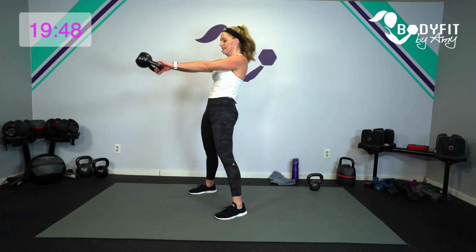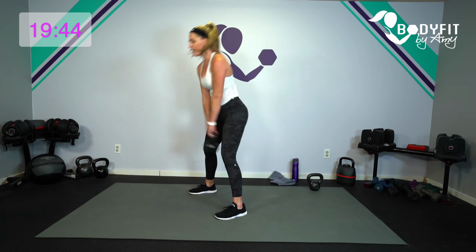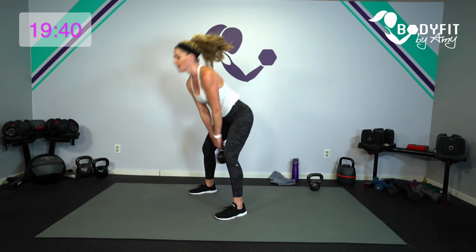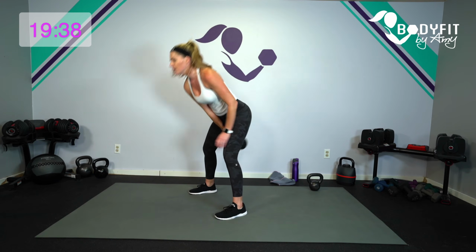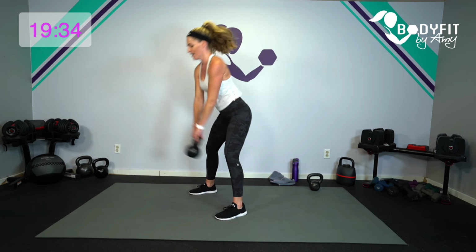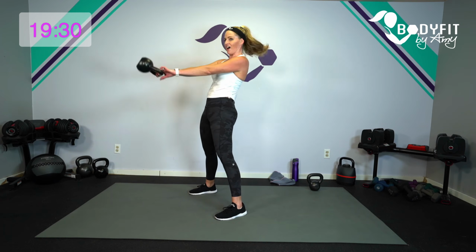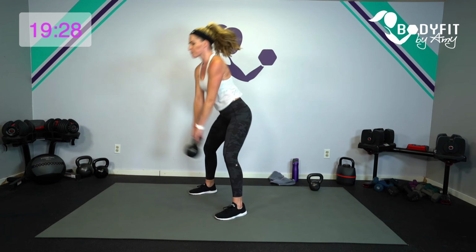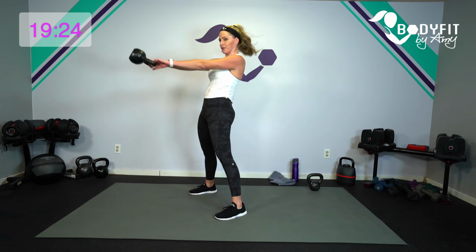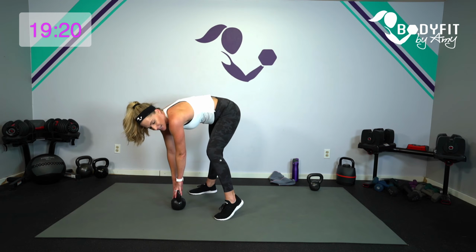It's like a pendulum swinging. So you're letting it drop. You're not controlling with your arms. It's backloaded. We're here. Keep it going. 8, 7, 6, 5, 4. Keep breathing. Last one. And relax. Pedal those feet.